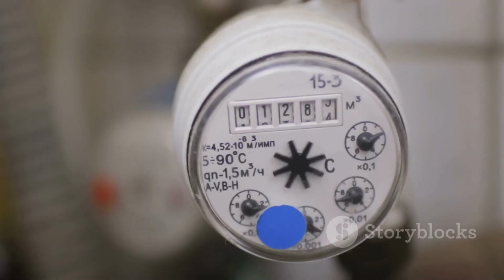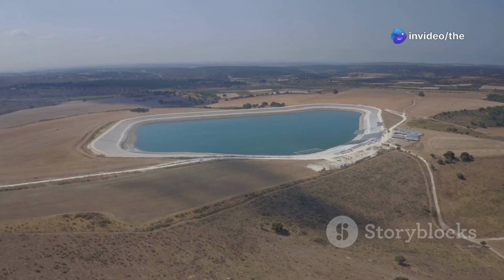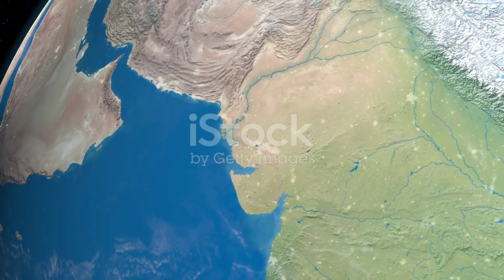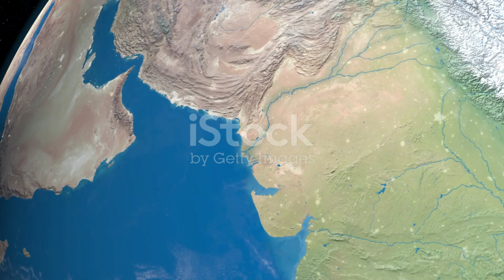Now, this treaty uses a unit called a MAF, which stands for million acre feet. Imagine a giant bathtub that can hold 1,000,000 acre feet of water. That's a lot of water. The Indus River system has 6 main rivers: Indus, Jhelum, Chenab, Ravi, Beas and Sutlej.